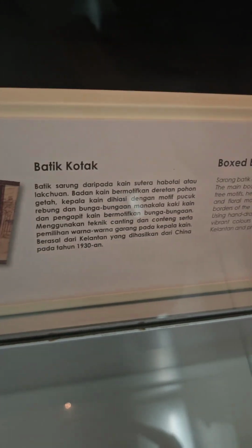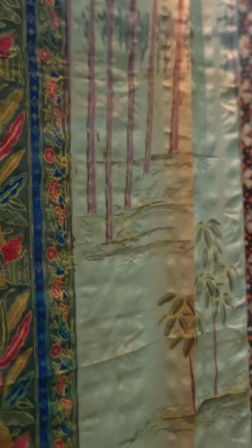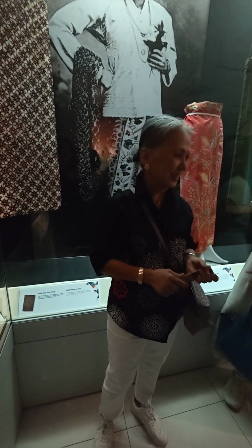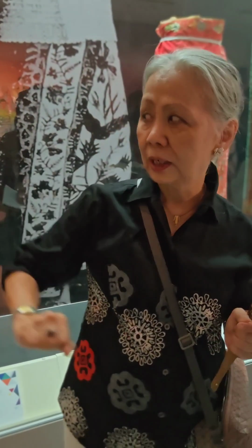So this is also batik kotak. We call it batik kotak. It's actually silk, hand drawn, and this is a masterpiece in the sense that, if you notice, these are actually rubber trees. The rubber tree was actually made in China and brought here for the royalty as well. But why batik kotak? Because this piece of material was put in a box. This batik was actually made in China. I think during the time the Chinese had been here, they also knew the vegetation and all this. This is a rubber tree. This is one of the masterpieces of the museum.